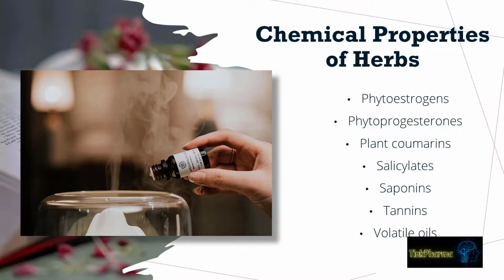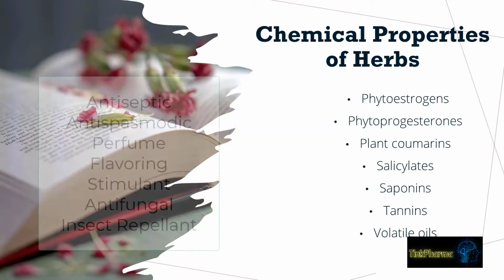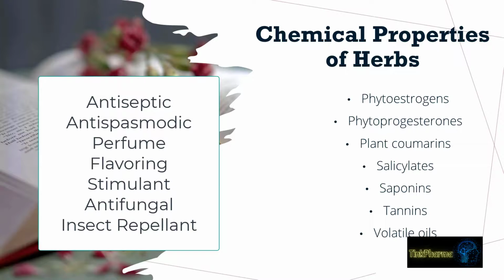Volatile oils have many health benefits. They are used for their antiseptic and antispasmodic properties. They are also used as perfumes and flavoring. Now, they may be used in medicine as stimulants, and some of the volatile oils also exhibit antifungal and insect repellent actions. Some examples of plants that are known for having volatile oils are eucalyptus, garlic, oregano, and tea tree. Now, these plants also contain volatile oils.